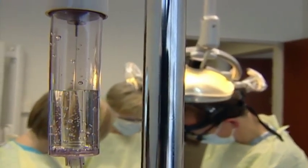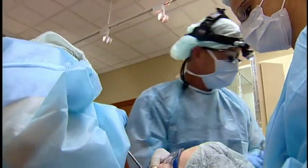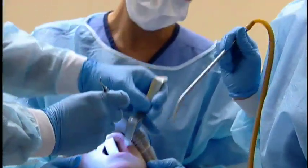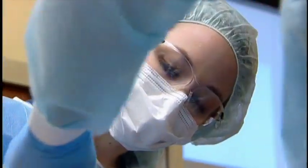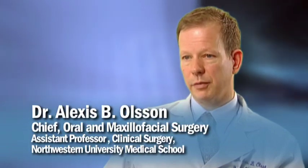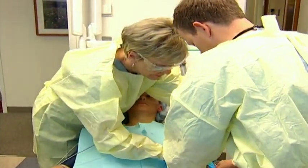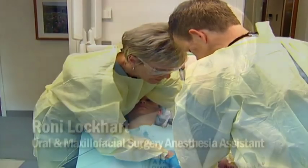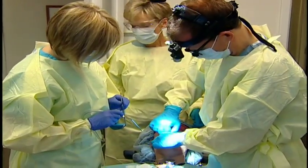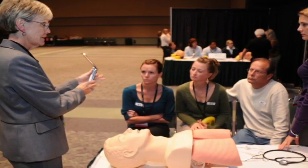of their surgical patients. The oral and maxillofacial surgery team consists of the surgeon, along with the dental anesthesia assistant and the surgical assistant. The oral and maxillofacial surgeon is ultimately responsible for all aspects of the surgical and anesthesia delivery. We help the doctor in administering the anesthesia. We monitor the patient before, during, and after the surgical procedure. We do go through training as the team, and AAOMS has provided some wonderful resources for the dental anesthesia assistant.